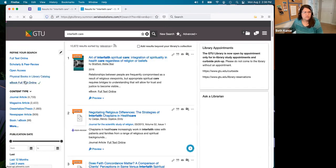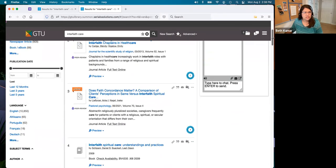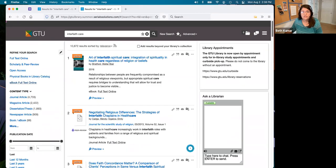Okay, I just uncheck it to get back to my full search results. Then you can see the other options. You can just narrow to full text online. So this will give you ebooks and articles together. You can narrow to peer reviewed, open access. So these are things that are free that will not require you to log in. You can do journal articles. There's different types that you can narrow by. Let me scroll down. You can see publication date, languages, subjects, authors. There's all kinds of ways to be more specific so you don't have to read 10,000 results.